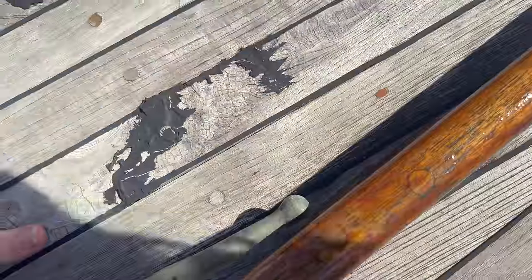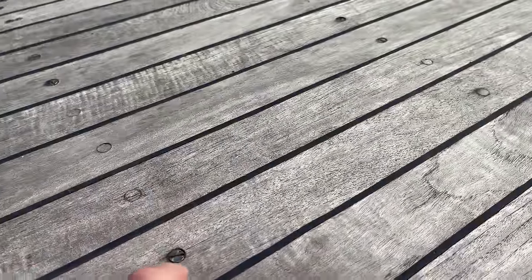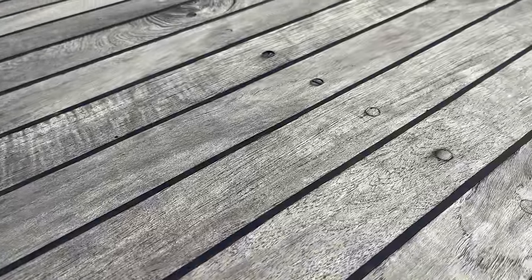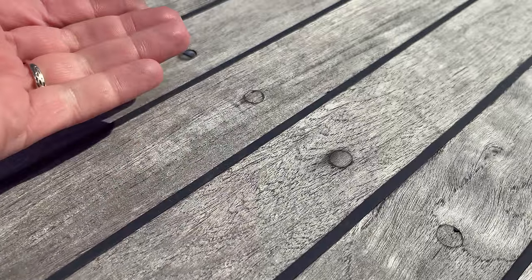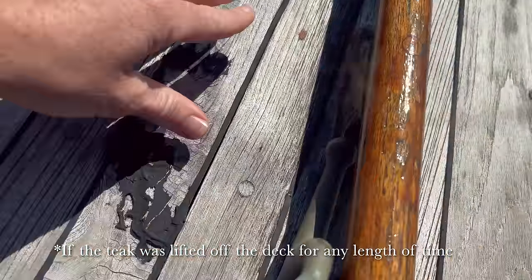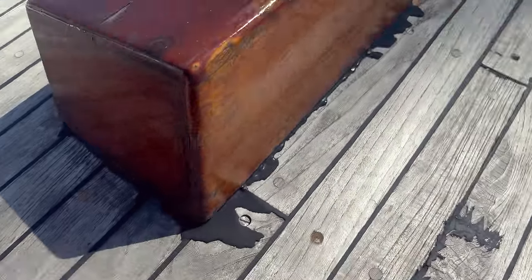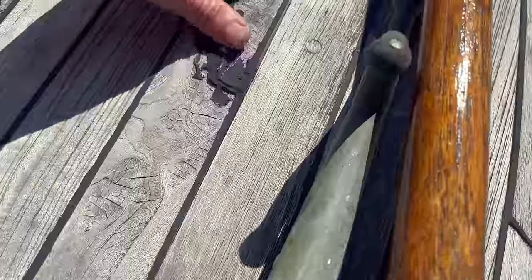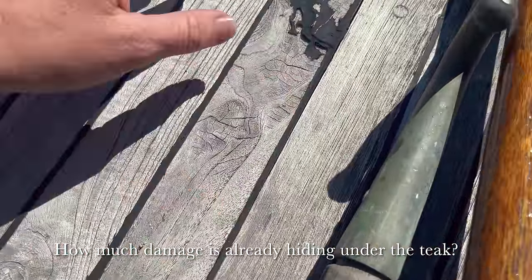But here's my thinking on that. Why did all of these other ones need screws? So this is what I was talking about earlier. When you get on a boat and you start doing this kind of stuff, you have to ask why. So if these things were sticking up and squishy like that one is, then that means that water could have gotten underneath any of these or all of these. This deck's a whole thing that we're gonna have to figure out for sure.